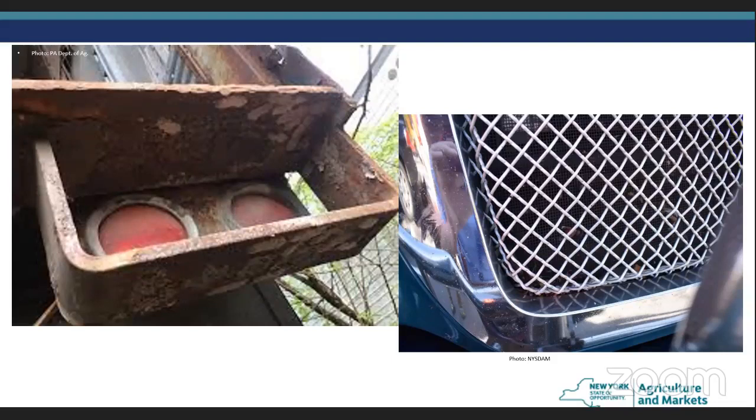The spotted lanternfly won't spread that far on its own because it can't fly very far. It more hops and glides on wind currents. So the unintended transport by humans is the activity we're most likely to see as a means of spread and that we're most concerned about.